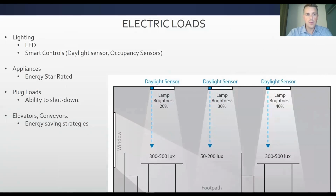So electric loads. When we're talking about high performance building, net zero energy buildings, lighting is a low hanging fruit, so to speak, but it has a big impact on energy savings, and LED is one of those areas where it's been awesome to see the improvements over the last 5 years. Every single project is doing LED right now. And the light is great. The light levels are great.